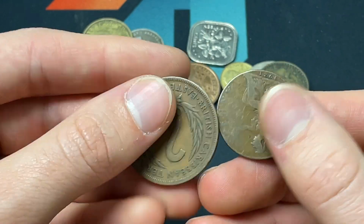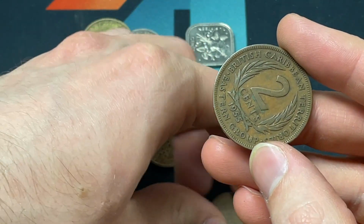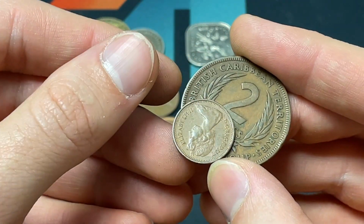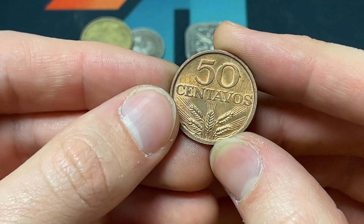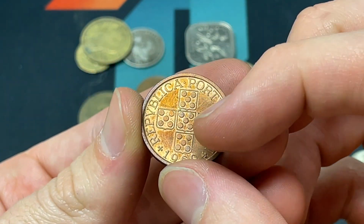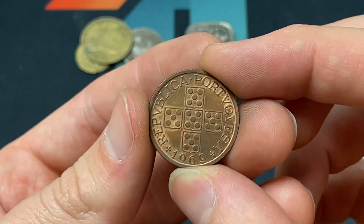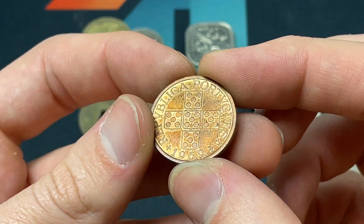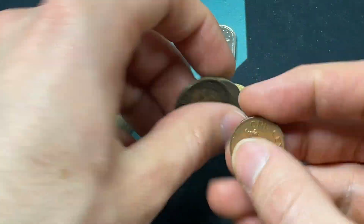And we've got a mix of British items again, though this one's another East Caribbean states coin, and then 2 cents there from 1955, and then a half new penny from 1971 from the UK. A very nice lustrous 50 centavos. Pretty coin, not super expensive, but I think it's like the 5 points of where Jesus was impaled on the cross is what leads to there being this 5 imagery in Portuguese coin, currency design.